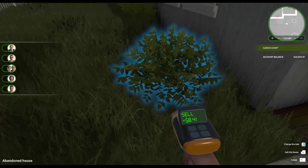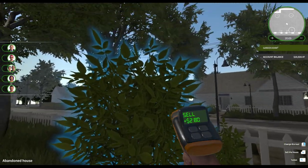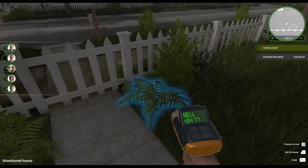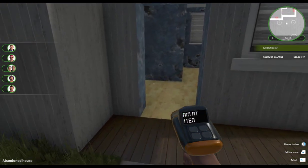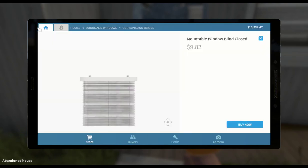Is it allowing me to get rid of this bush? Yes, it is. It says I can sell it. Oh, I see. I can sell the bushes. Make money with them. Interesting. I'm going to keep them for right now. Okay, so let's see. Gardener, I'm going to upgrade to a large 2019 trimmer. Nice. We got a trimmer coming, looks like. Let's go back to the store.